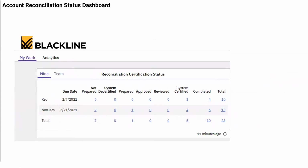Now, the last piece I want to talk about for account reconciliations is around visibility. BlackLine provides dashboards and reports that quickly show you how many recs you're responsible for and what the statuses are. So here's a dashboard a user sees when they first log in.